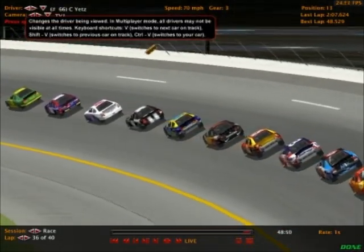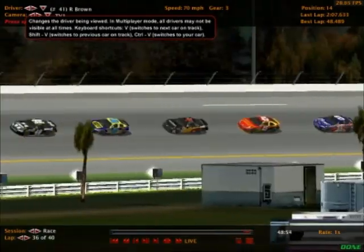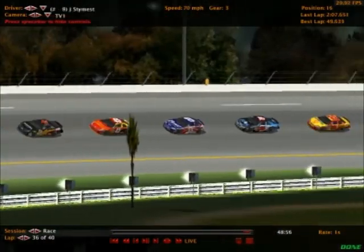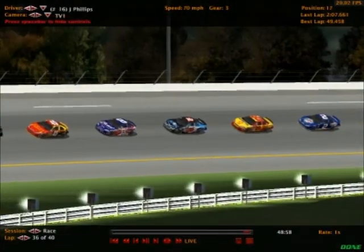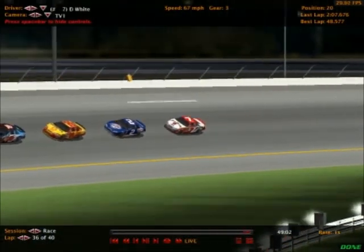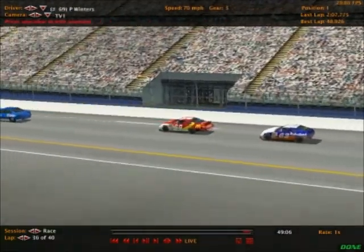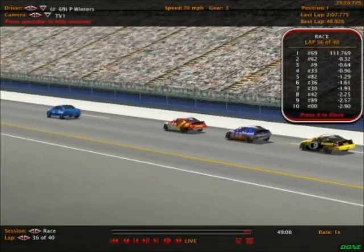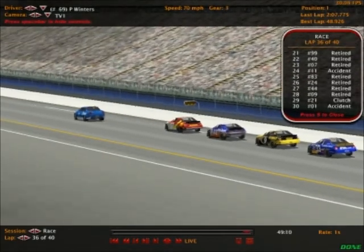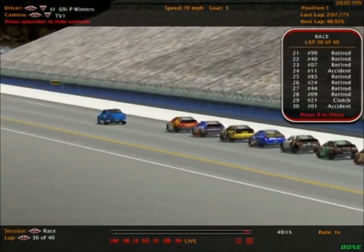Wow, how did he get in 13th? Renesmee Brown, how did she get in 14th? Dylan Delgado, Jared Stymust, Jackson Phillips, Mason Wood, Evan Gattuso, and Dylan White. And that's how they got there, because everybody else wrecked. Okay, fair enough. Here we have top 10 and top 20, and everybody else has retired. Pitchu London, Beth Black has retired.